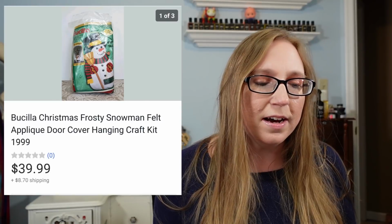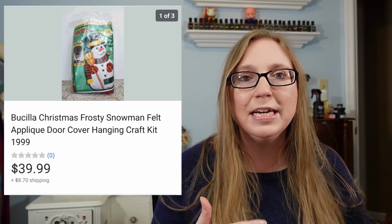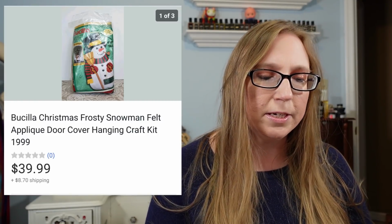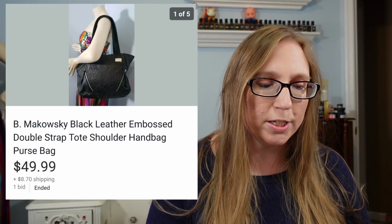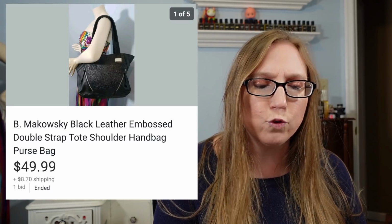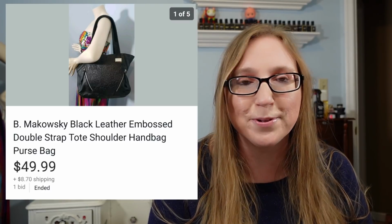But anyway, next thing was a Bucilla Christmas Frosty the Snowman door cover. This was a felt crafting kit. I got this at a yard sale. I think I paid $5 for it, but it sold for $39.99. I sold a bmikowski purse. This was beautiful, and I debated on keeping this for myself, but I didn't. I purchased it at a yard sale. I'm pretty sure I paid $4 for it, and it sold for $49.99. It was really, really pretty.